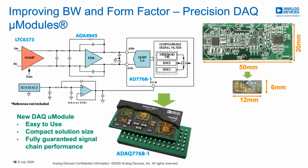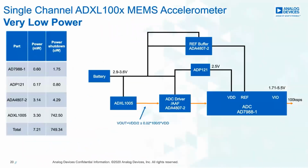The next 3 slides are presented just as a brief overview to make you aware that we have reference signal chains available for specific purposes, like low power, like small size, utilizing our micromodules, and multi-channel for both MEMS and piezo accelerometers. And we're more than happy to discuss the requirements around these signal chains. The circuit shown only requires 7.21 milliwatts of power while it's offering high performance, so it's ideal for use in high performance wireless CBM systems.